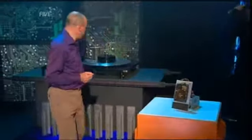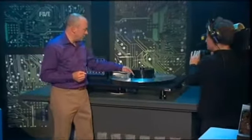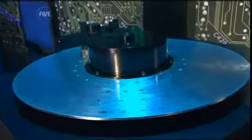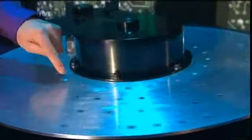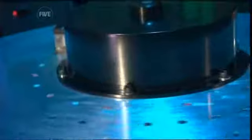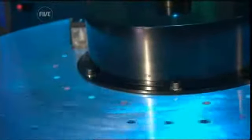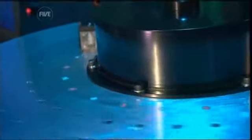Now, to see how that works, we have a giant model here. This is the disk, and on the surface of the disk, we have lots of little magnets, and these represent the binary digits. So here we can see some alternate blue and red dots. The red dots are magnets with the north pole up, those represent the ones, and the blue dots are magnets with the south pole up, and those represent the noughts.